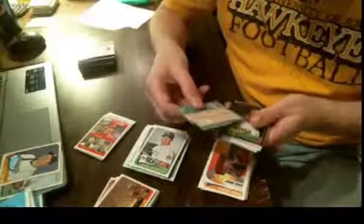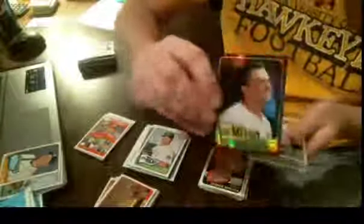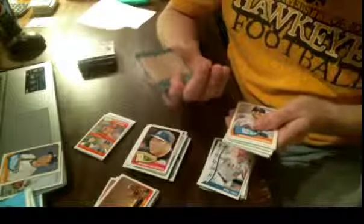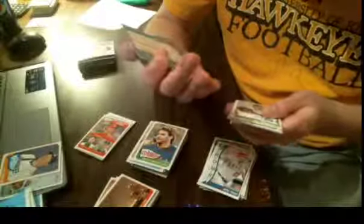Gateway Arch card. Just a little Felix purple. Oh. Got a second short print for Molina, or is that second or third? For Yadier in the neck tat. David Wright, purple. Mike Trout, New Age Performer. That looks different. Isn't it different? No. Jason Kipnis. Cleveland Indians purple. And here's our last hit.